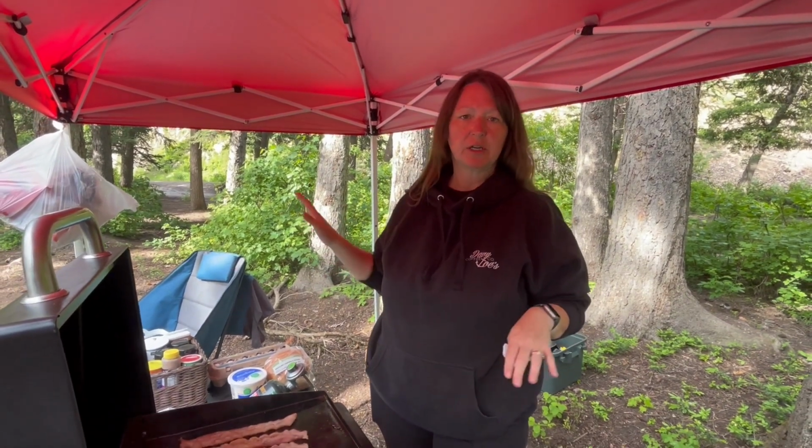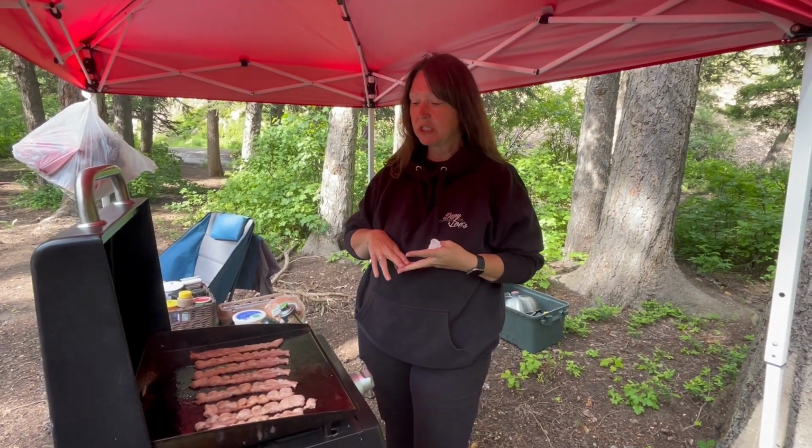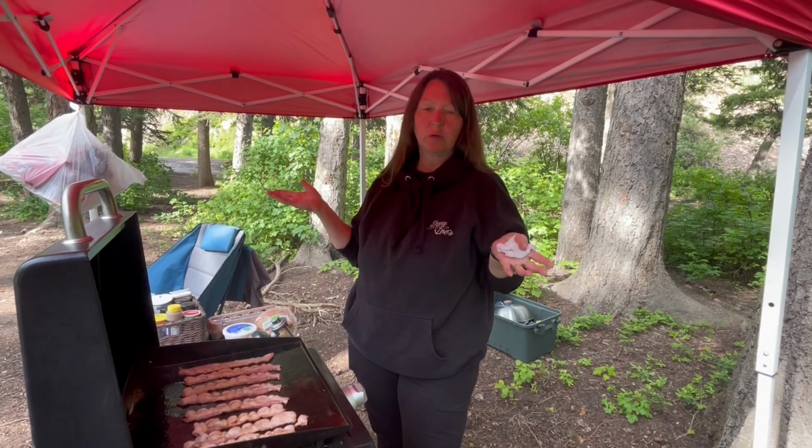Okay, so tomorrow we have a big hike planned for early in the morning. So to help me prep, so to speak, so I don't have to get up and cook a big breakfast, I am cooking a bacon egg sandwich tonight, and I'll wrap it in foil, and it's cold enough out here that it's going to stay. I'll put it right on top of the ice chest, and then that way it saves me a little bit of time in the morning.